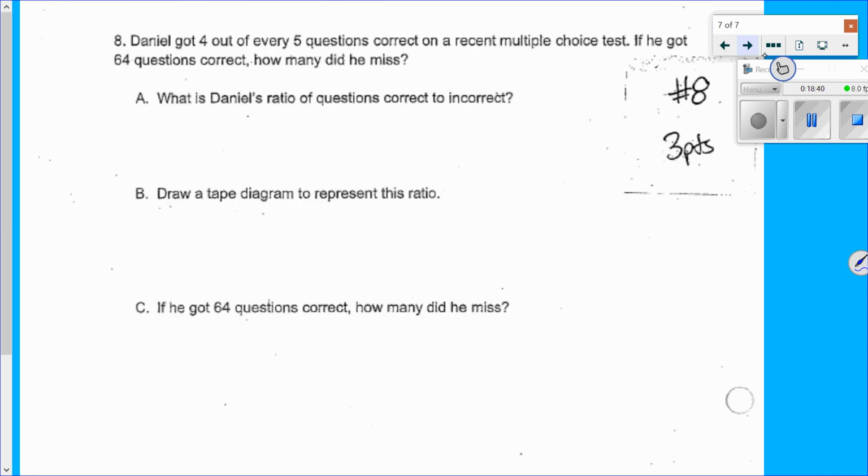Okay, our last page. Daniel got 4 out of every 5 questions correct on a recent multiple choice test. If he got 64 questions correct, how many did he miss? So that's going to be our eventual question, but we're not going to answer it right off. We're going to start going through the process. So what is Daniel's ratio of questions correct to incorrect?